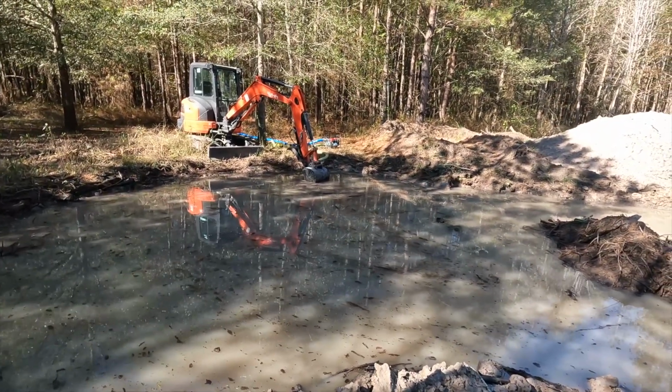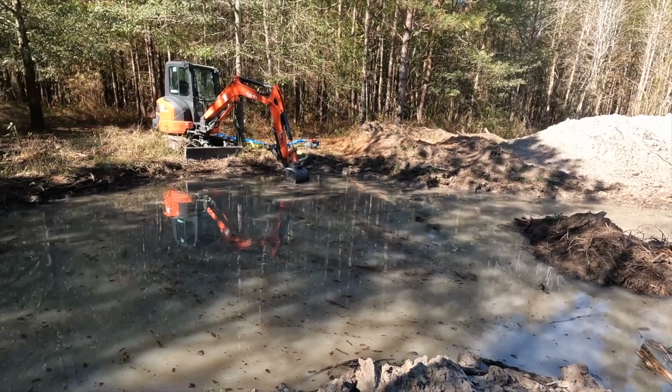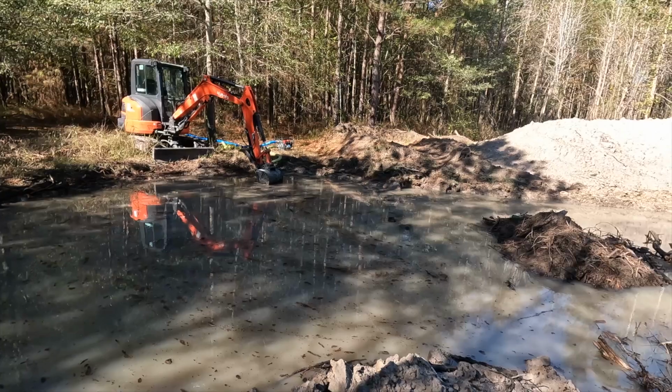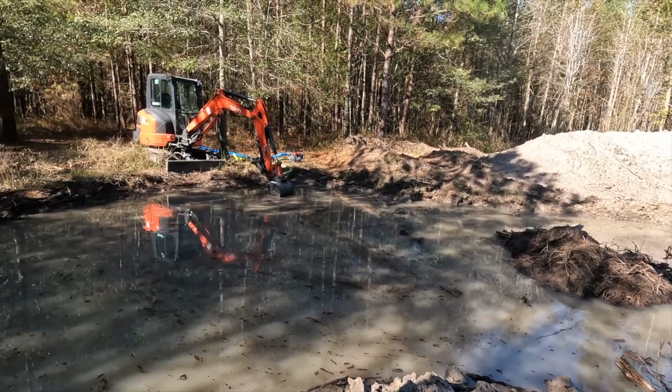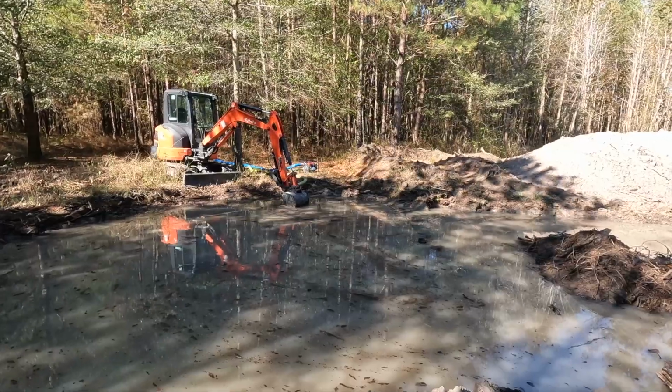I'm going to fill it up with gas. I don't know how much left it's got, but I'm going to go get lunch. And then whenever I get back, hopefully it's just about finished. And I'll show you guys inside the woods where we're draining it, and it's a big mess.